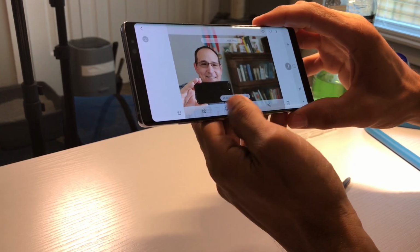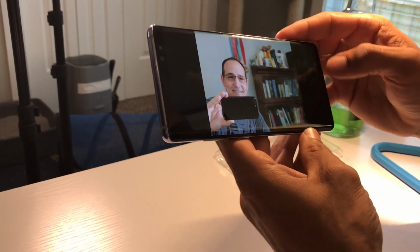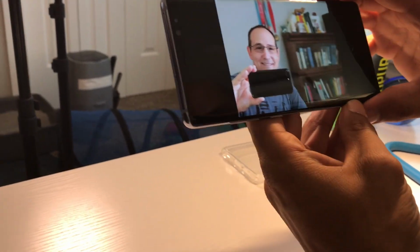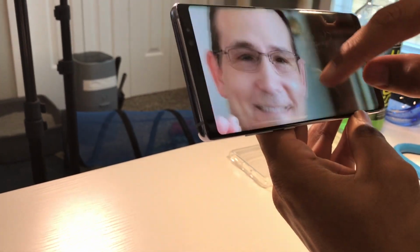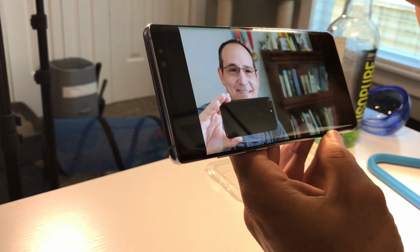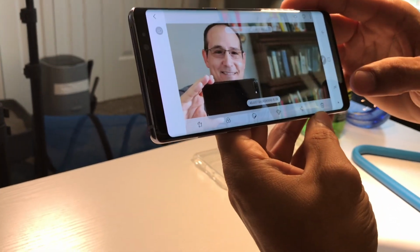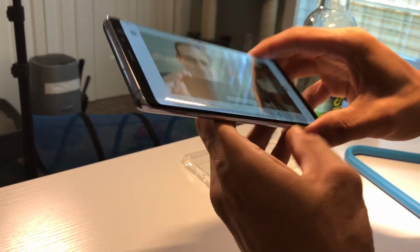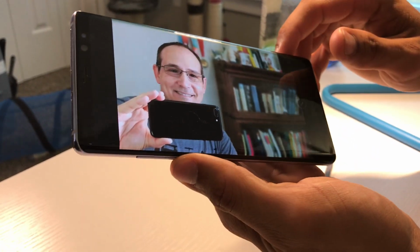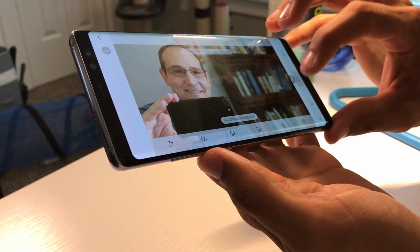And there's all these effects. I haven't even used this yet. I don't even know what all this does. Yeah, I'm looking at the picture right now, and it is literally the best picture I've seen on a smartphone at all. It's crystal clear. And I love the way the screen curves over to the sides, so it looks like an infinity display. Yeah, that is super nice. That is really super nice.